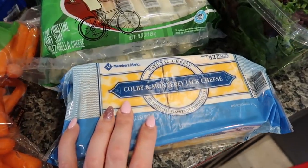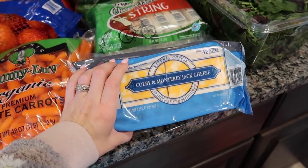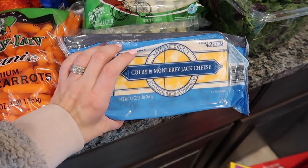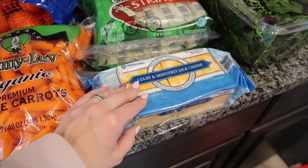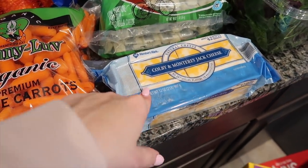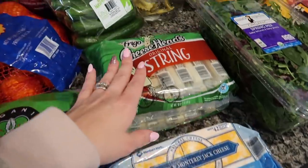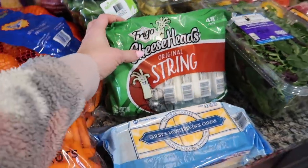I picked up some sliced cheese, Colby and Monterey Jack slices. Y'all commented saying I say it wrong. It looks like Monterey, Monterey. I don't know. But we got some of these. We love this cheese, and this is really good for school lunches or on sliders. And here is some more cheese. We got string cheese for the kids.